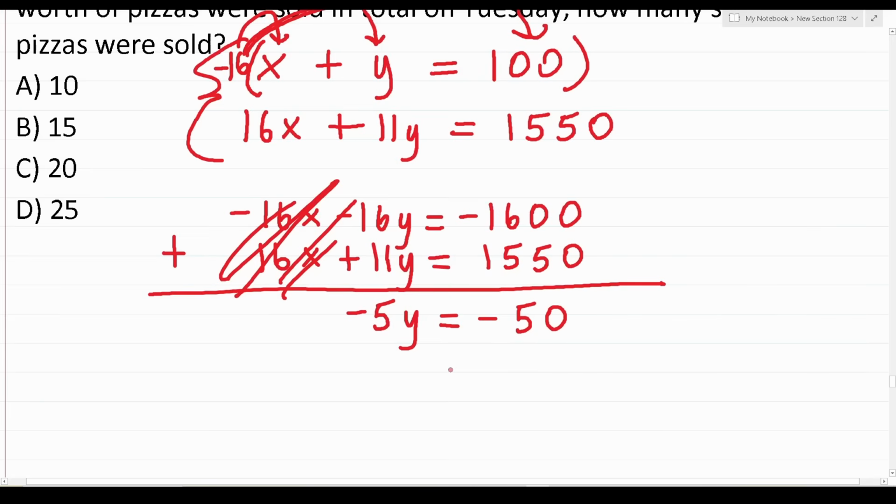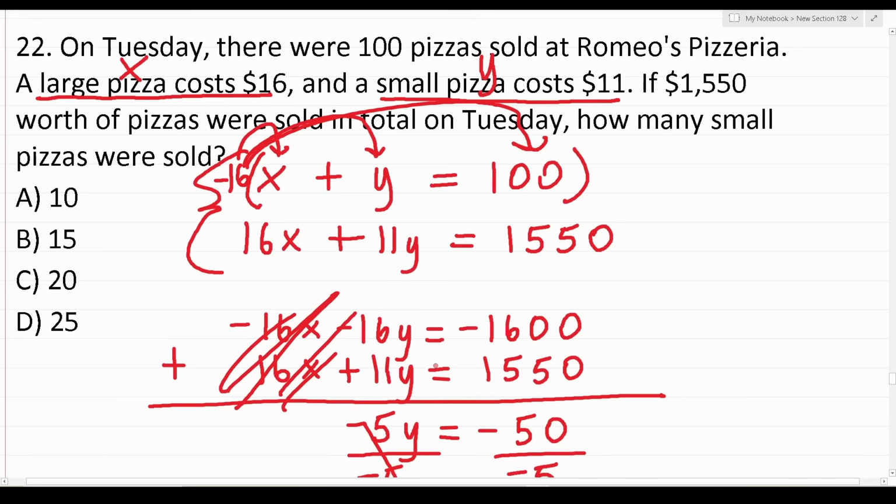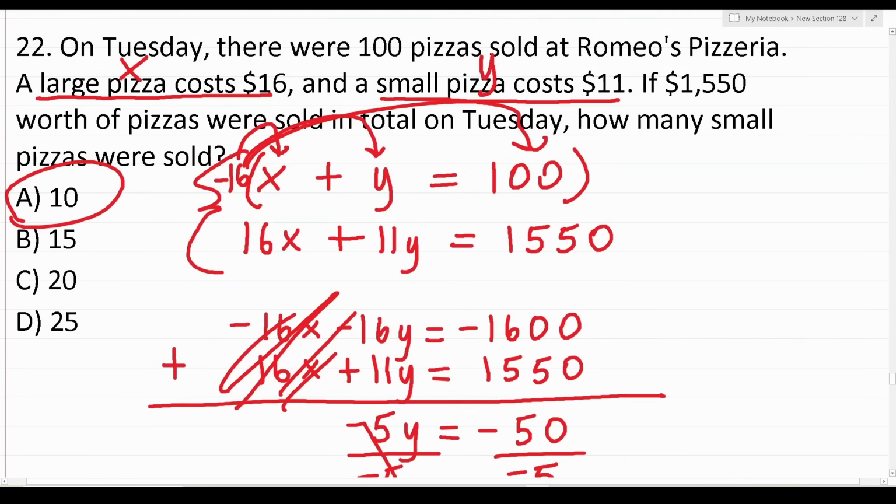All right, so now let's divide both sides by -5 to get y by itself. This crosses out, leaving you with y over here. A negative divided by a negative is going to be a positive, which is good. 50 divided by 5 is 10. So by solving this system of equations for y, we know that A, 10 small pizzas were sold on Tuesday. All right, so that is that one.